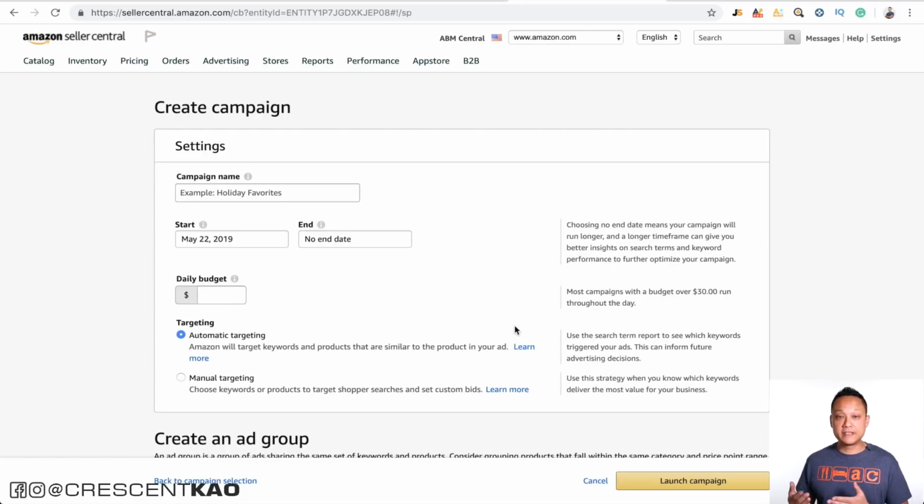All right, so when you create these campaigns, you want the titles to be as specific as possible so that when you come back and look at them, you know exactly what product it's for, the purpose of that campaign, and what it's doing. So in this case, we're going to put the product name, which is a salad cutter bowl. And this is the main keyword. And this is the exact match. Okay, we're going to start the campaign today with no end date.